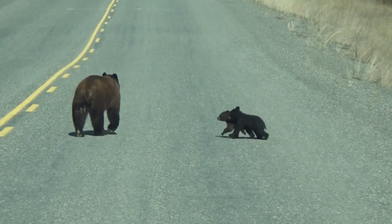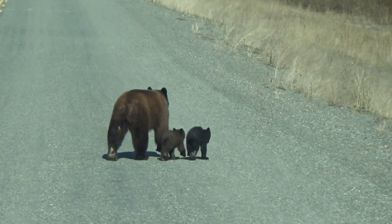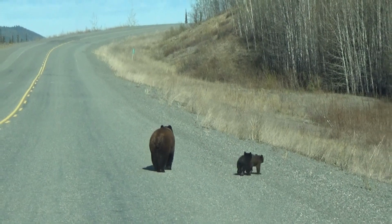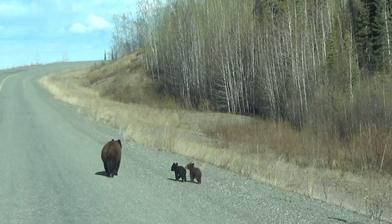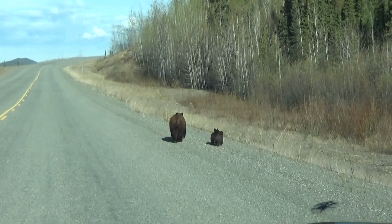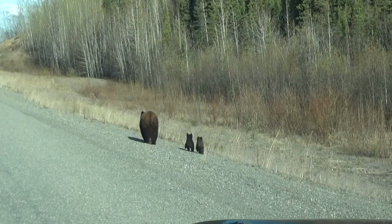Oh, look at the babies. I wish I had my other camera. Thank you. I'm recording. Those are small ones. Newborns. One darker than the other.